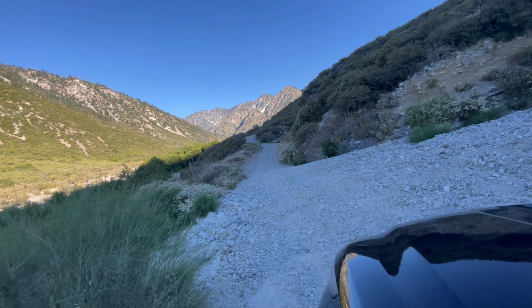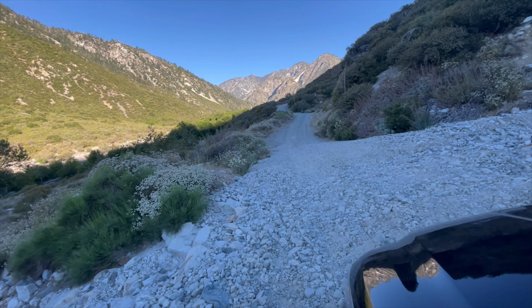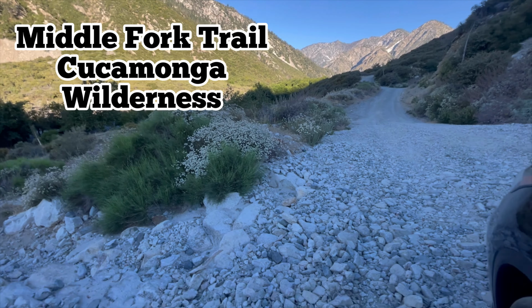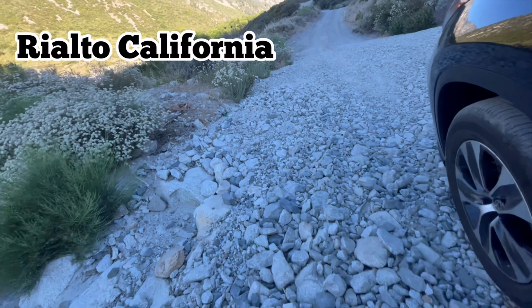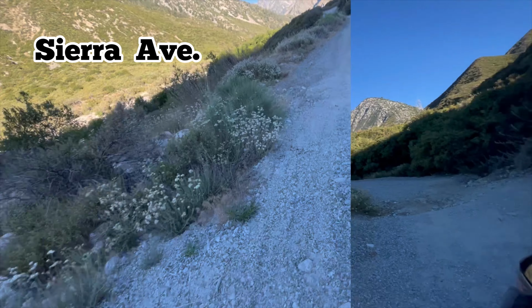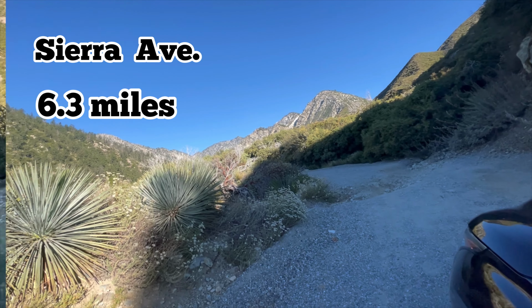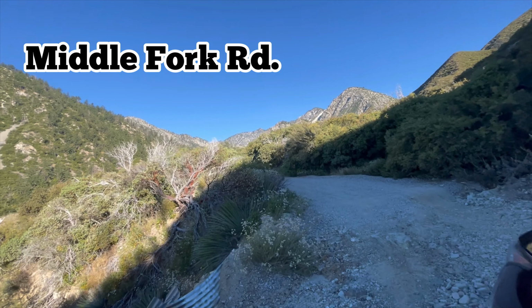Hello, I am Ignacio. Today we're going to be hiking in search of beautiful waterfalls on the Middle Fork Trail in the Cucamonga Wilderness. Coming from Rialto, California, on the 15 freeway, you're going to exit Sierra Avenue and drive 6.3 miles and turn left on Middle Fork Road, which is this dirt road.